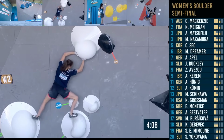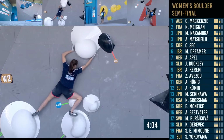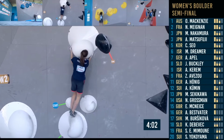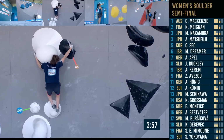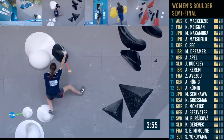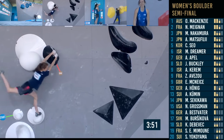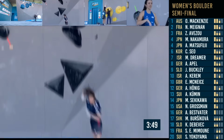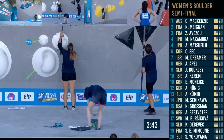Let's see if she can get the zone on this attempt. Oh, wow. Healing. Amazing. Oh, and Zelia falling on the top there. Oh, so close. Zelia needs this. And there, she gets the results. And so I think Erin is going to do it.